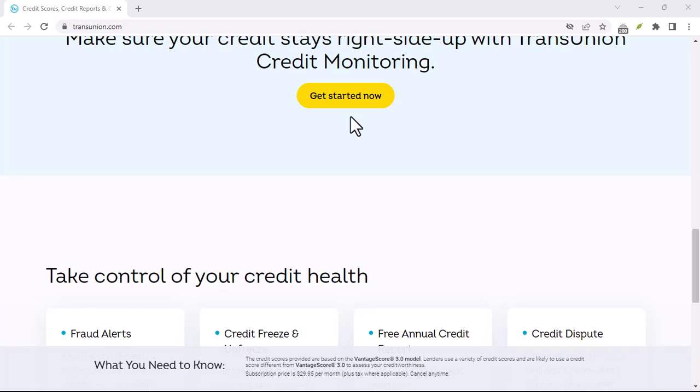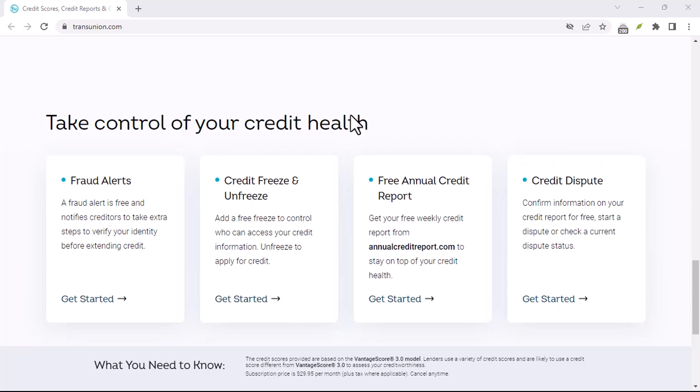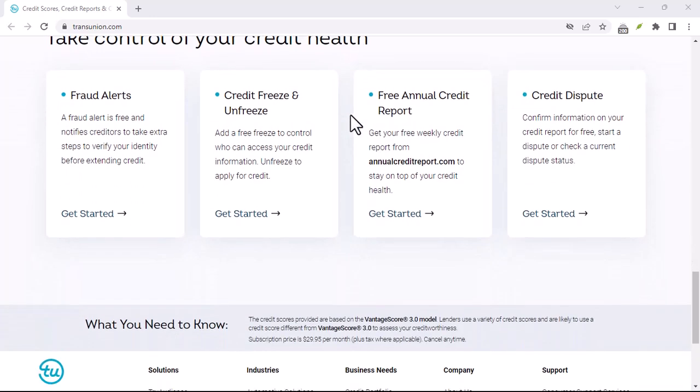But don't click away just yet. There's a lot to unpack here. Let's dive into what you can do to manage your credit information with TransUnion.